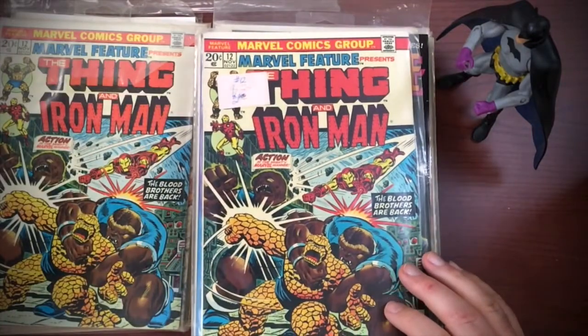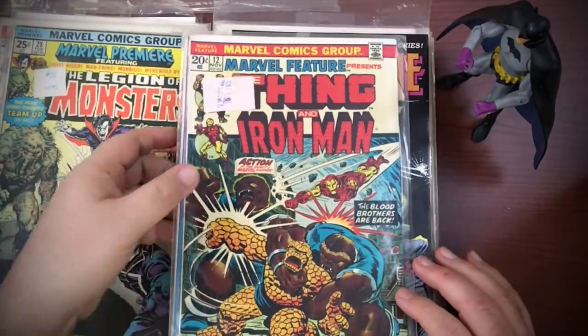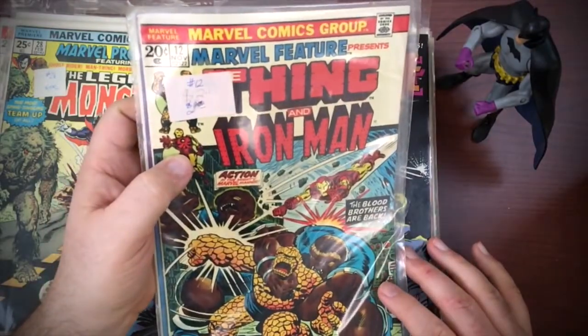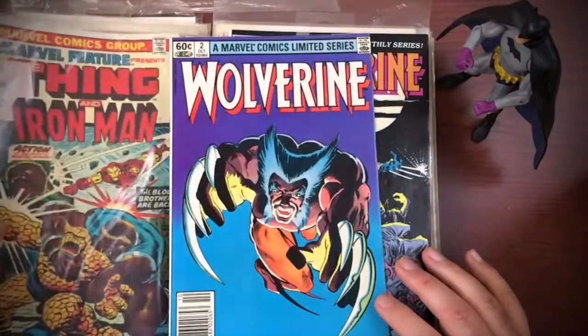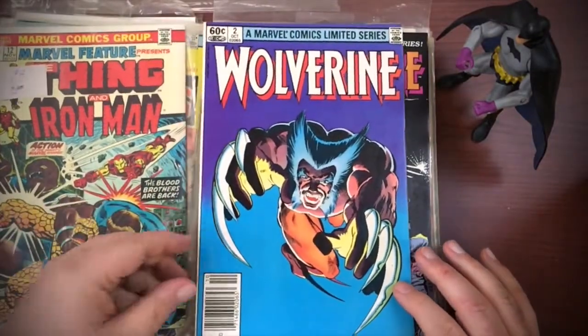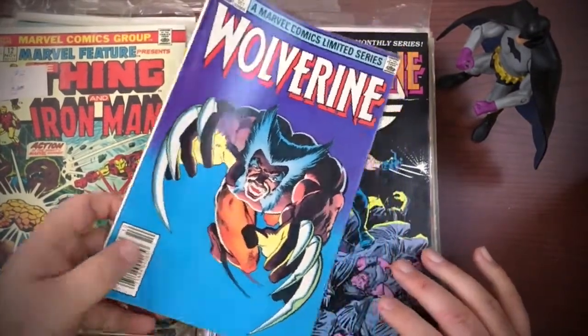Look at that. Someone wanted $2 for this book. I bet it goes for more than that now. There's a Wolverine #2, newsstand edition.